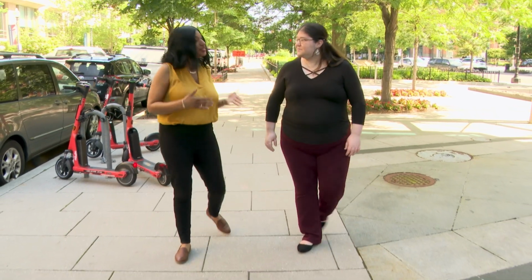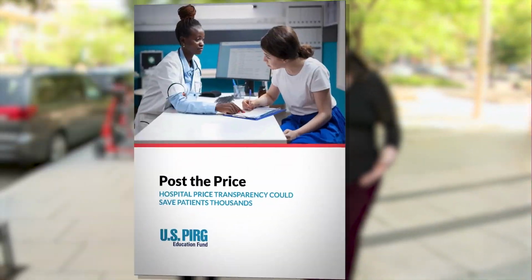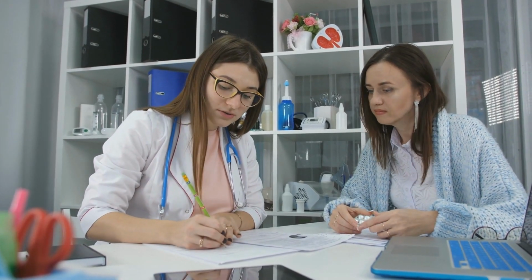Giving patients access to hospital prices is why healthcare advocate Mary Beth Garino wrote the Post the Price report. She says patients should be able to get an accurate look at what the price of care is before they see a doctor. Patients, as consumers, have a lot of power over purse strings and the power of a consumer to decide where to spend their healthcare dollars. But they can't do that if they don't know the price.